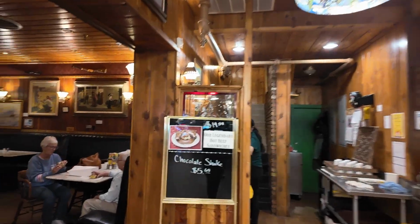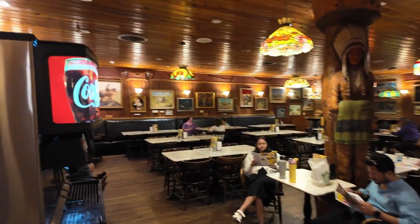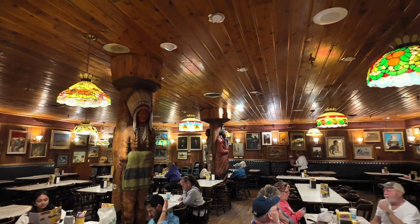So this was the room where we were eating before. Again, they have the free ice water that you can get around everywhere. Again, just another big room. Lots of great stuff on the walls, lots of carvings in the posts over there, which I think is great.